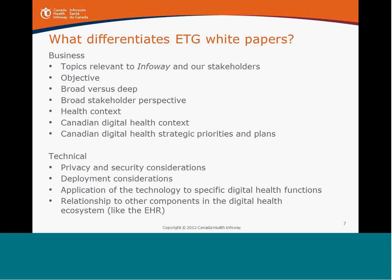We will take a perspective that's very broad, cover a wide range of topics related to that technology versus going very deep into any one area, and try and address the needs of a range of stakeholders, whether you're the CEO or CIO or CMIO or a business analyst or an architect or a subject matter expert on a specific technology. We're trying to address the various stakeholders in each of these papers.